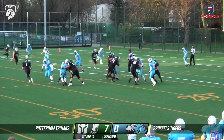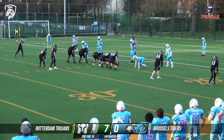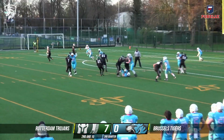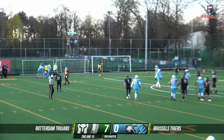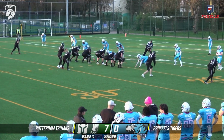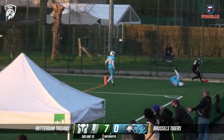Walker keeps it. Tries to pass the ball, but again we will try to keep you updated. Walker with another play action pass, and that was almost caught by Kees Fransen. This is a third down. Walker throws it deep, and that's a catch.